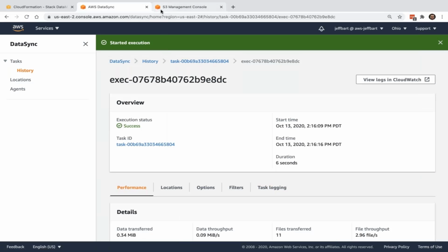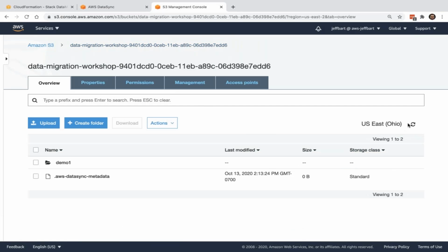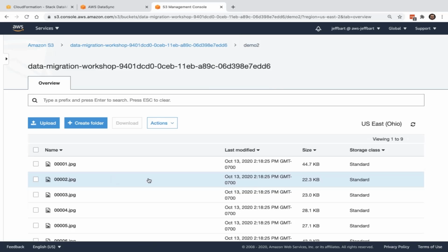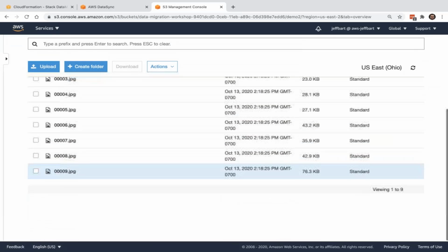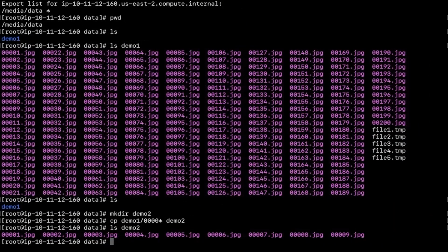And if we go to our bucket, and we go up to the top level of that bucket, and we do a refresh, we now see our demo2 folder was copied, and we have just our 9 JPEG files. Again, super easy. I didn't have to do anything. All I had to do was rerun my existing task, and it just picked up the new data that was created.